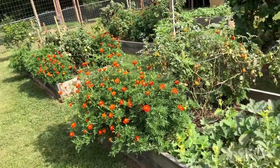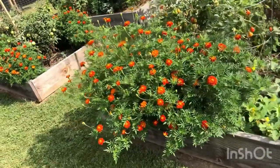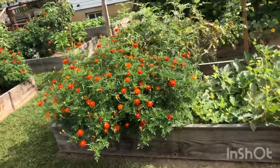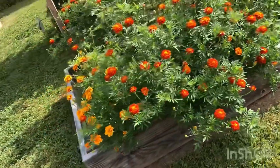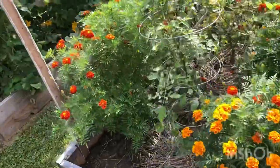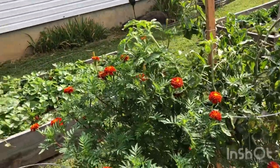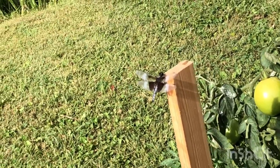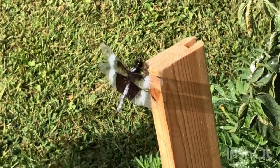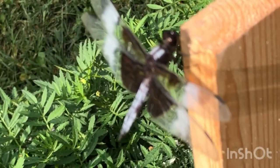And last week, Kelly cut back a whole bunch of the marigolds. Marigolds? Marigolds. Kelly cut back a whole bunch of the marigolds. And from where I'm standing, it's hard to tell, because they just took off. It was almost like cutting the marigolds gave them a shot at life, and they decided to go ahead and get big again. Anyway, hello, dragonfly.